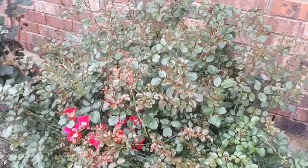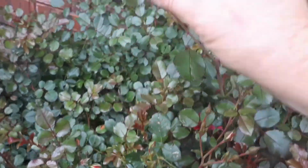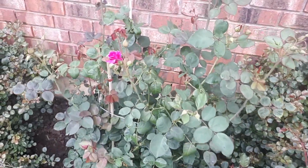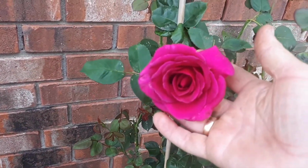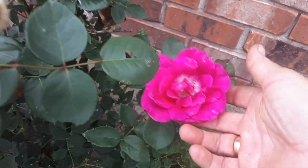But this variety here, you can see there's lots of blooms coming, and this is what they look like. And this one here is also a shrub. It's a Brindabella Purple Prince, and they have the most beautiful roses on them, and they smell so pretty. Here's one. They're so lovely, and I collect the rose petals from them. And like I said, the smell is just beautiful. So there's lots of buds coming on these ones.